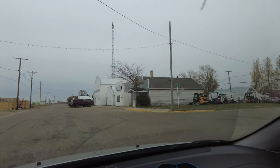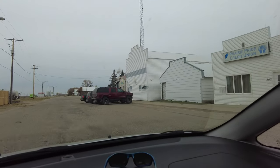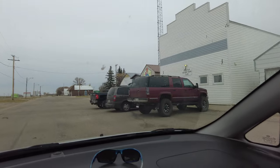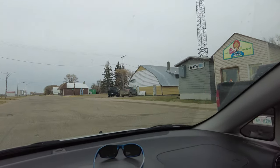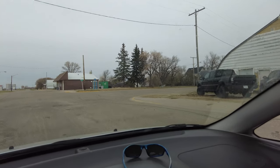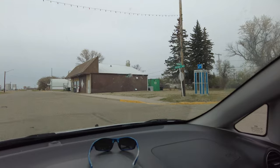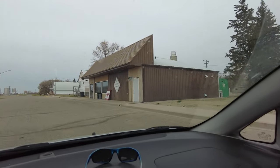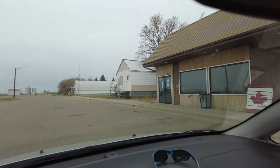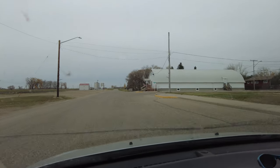This is all new territory for us. We have not checked out any of these places before. The Golden Years Club seems to be the happening place in town. Phone booth on the corner. Don't see those very often. I couldn't tell, I think there was still a phone in it. All right, well, Kerryvale, Saskatchewan.